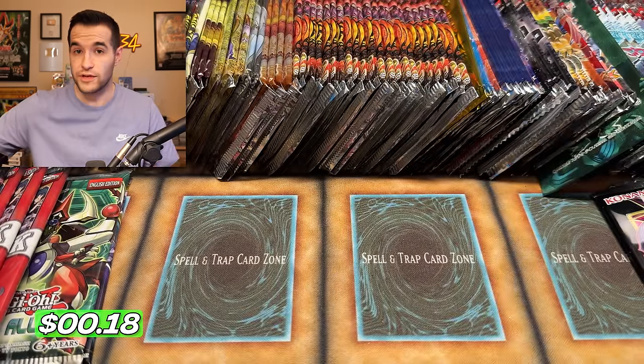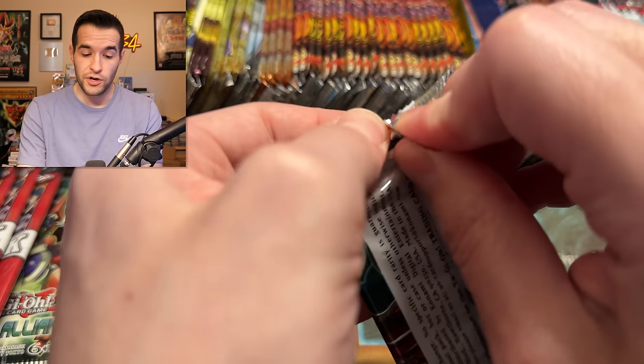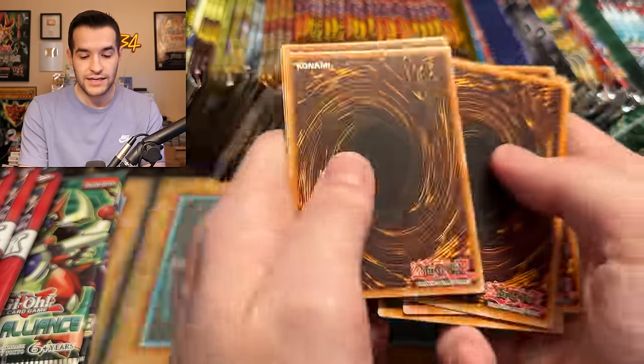I remember that from Duel Links. Who would have thought? I know. Ruxin and Duel Links. Back to Darkwing Blast. A little bit newer. I got this from a blister. So anything could happen.